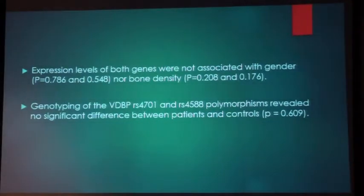Before skipping this point, besides the higher expression of the vitamin D receptor that we found in the Suez Canal area, all of our study group, the thalassemia children, were regularly taking vitamin D and calcium, the RDA supplementation they need, but only 40% of the control group received their vitamin D and calcium, so this is a limitation we faced.